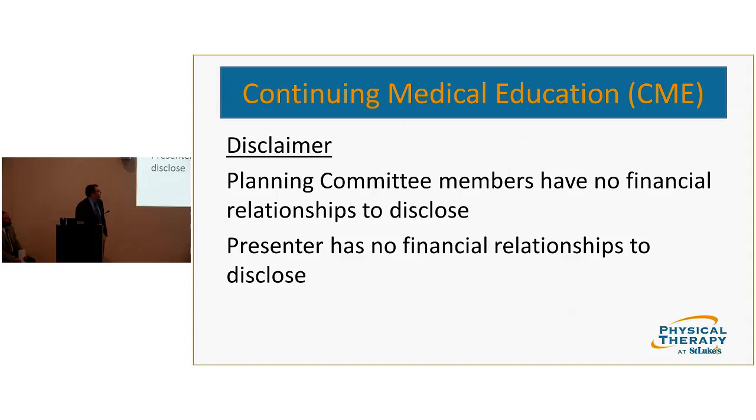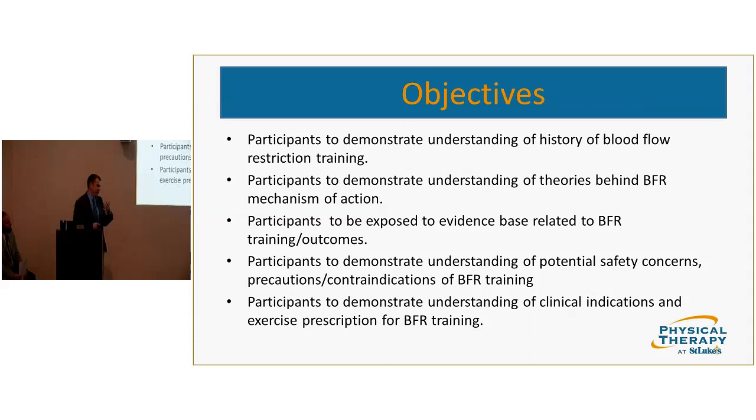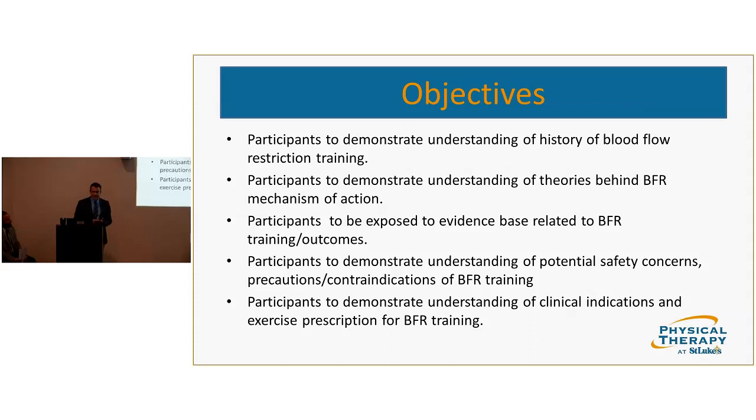So I'm going to talk to you about blood flow restriction training. Just off the bat, we have no financial relationships to disclose here. I've been a therapist for 16 years, and I'll tell you that this blood flow restriction training is the most exciting thing that I've seen in these 16 years of practicing. It has a high potential to help our patients, and it's very easy to administer. We're going to get into that more, but I've been passionate about it since I found out about it, and it's nice to meet someone else who feels the same way, Greg.